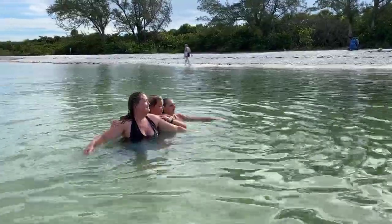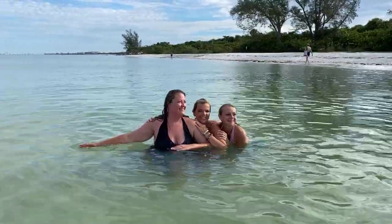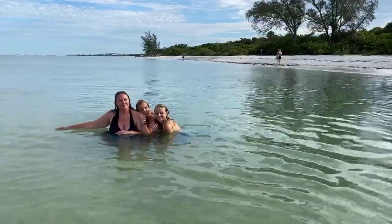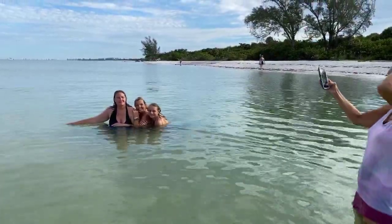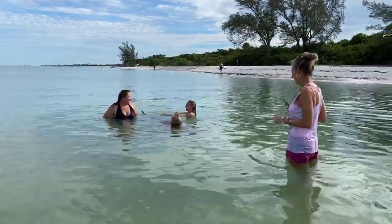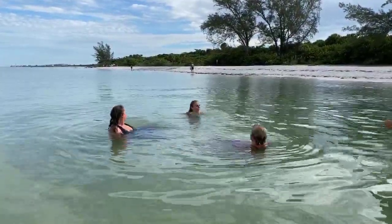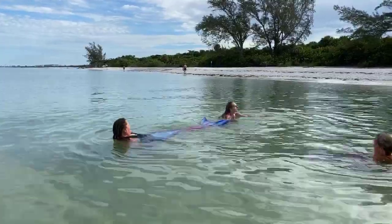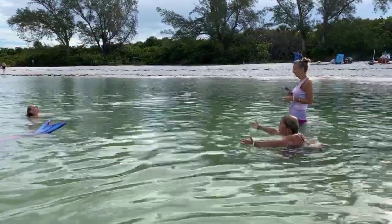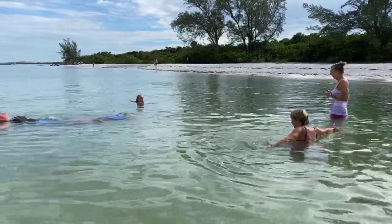Beautiful. You guys are awesome. Okay. How do you feel? You have to sit behind me. You're buoyant, and with your arms, if you feel like you're sinking, you're going to do something called sculling, okay? And that's grabbing the water and pushing it away from your body.